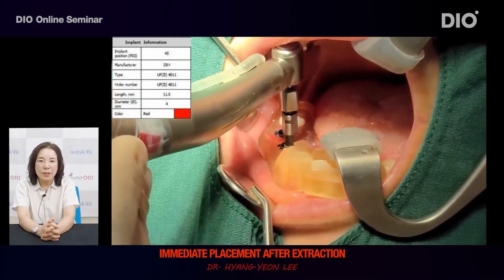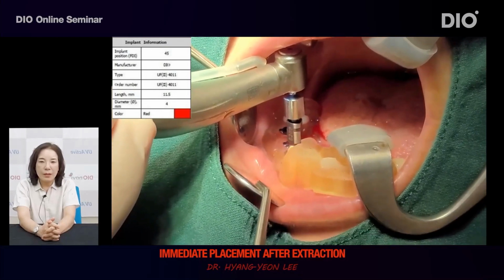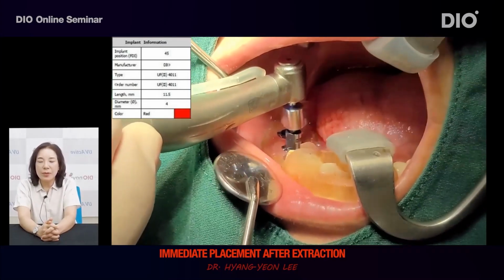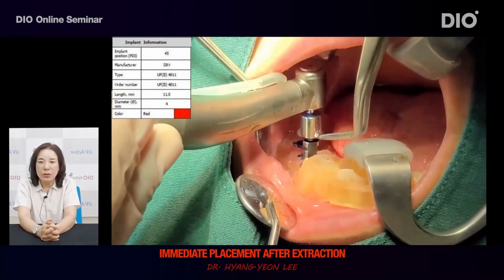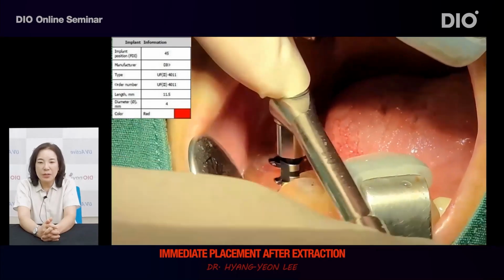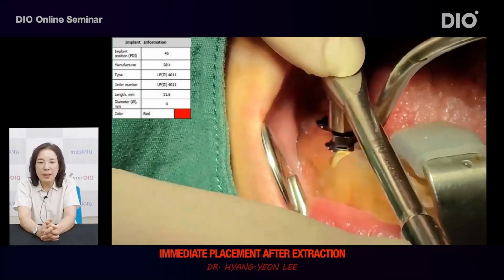Put the UV-treated implant in at the speed of 25 RPM. When I am placing the implant, I use the machine up to the mid-length of the implant, but make sure to do wrenching with hand for the remaining length. This enables me to accurately assess whether I have reached the bottom of the drill hole I made. Since the offset is 9, I will place it up to the black line at the bottom.